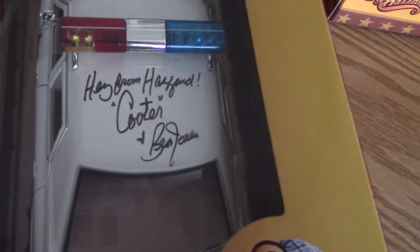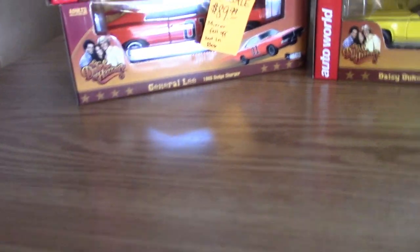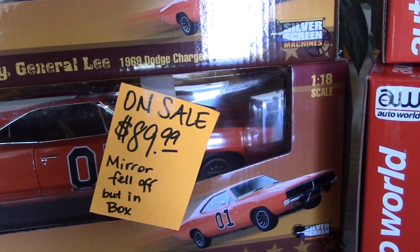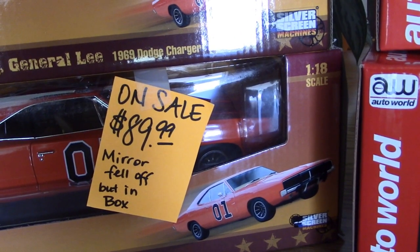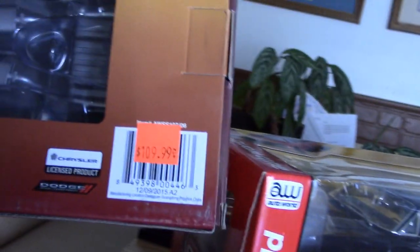Let's take a look at a cop car next. So you've got one. This one is signed by Cooter. Now these came from Cooter's place. Yes. All of them. I bought all of my cars out of Cooter's in Nashville, Tennessee. Oh, okay. And how much? I see that this one is marked $89.99. That was a mirror sale. The mirror fell off, but it's in the box. So that's lower than what they usually go for. Yes, the Cooter car, the price tag on it is $109.99. Ah, okay.